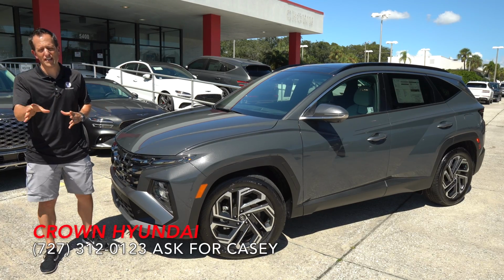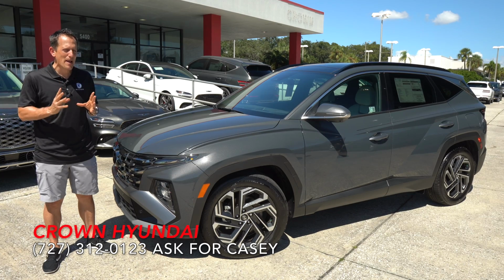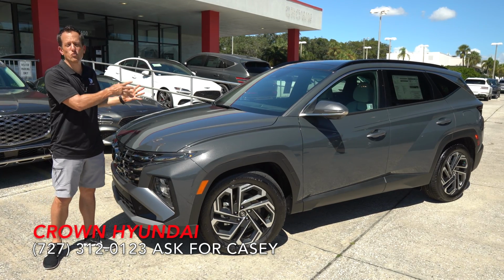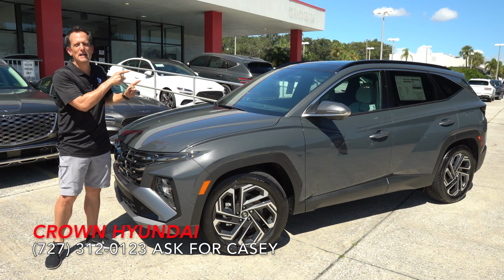We're back here at Crown Hyundai in St. Pete, Florida, and guess what? I have that compact crossover SUV from Hyundai that's getting some changes. What is it? It's this vehicle right here. This is a 2025 Hyundai Tucson. This is a top limited trim.